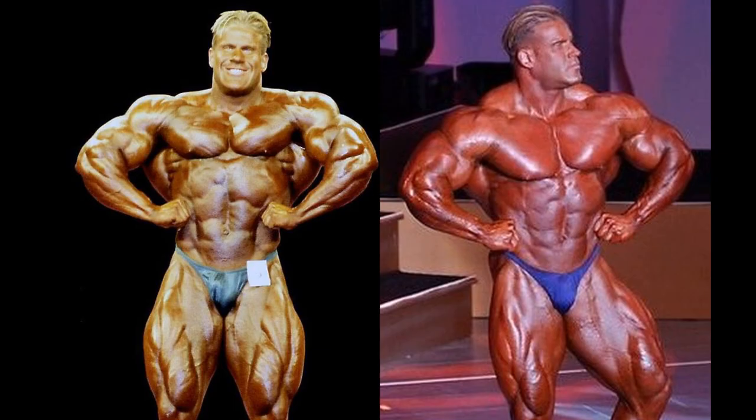And I know this front lat spread is a sad excuse for a picture of a front lat spread for Jay Cutler, the 2003 Arnold's Classics. But you can see, guys, he has a small waist. It is a similar version, you know. A little bit more crisp, I would say, in 2001. Those legs, a little more even, I believe. Look at the size of his traps in 2003, though. Fantastic. Anyway, hard to tell from the front lat spread.